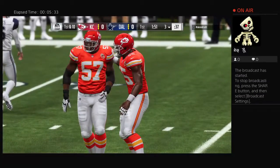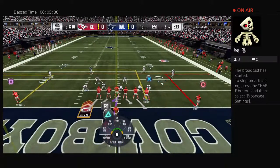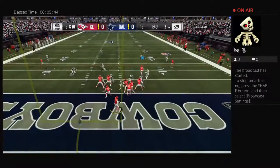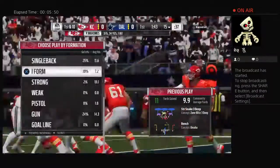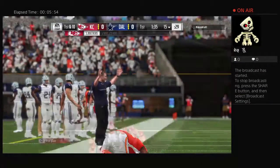Out now the Chiefs offensive unit ready to do battle again. Trying to shake off the interception from the last drive. He'll look to throw. He's got Watkins on the out route. They needed some breathing room. He gave it to him. 11 yards and a 1st down.